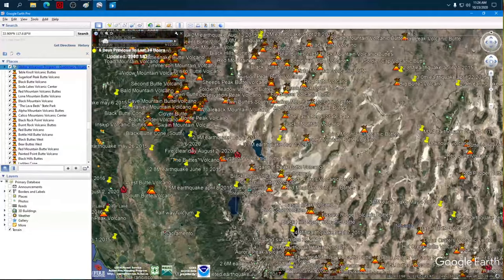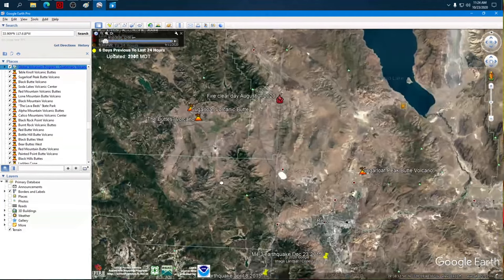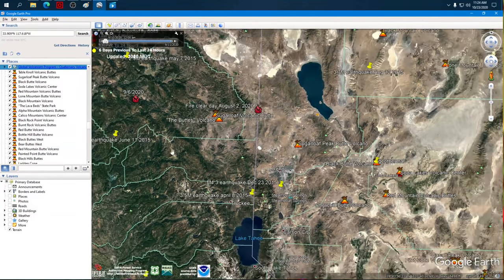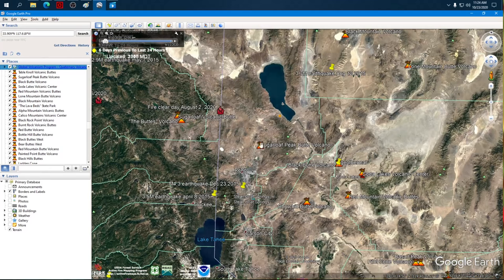Right here between Lake Tahoe and Pyramid Lake, we have a triangle of earthquakes. And this oval shape is what I've talked about for years at this point. Hot spots have appeared around the outside edge of this. Earthquakes go around the outside edge of this, and in this case, earthquakes are going up into Pyramid Lake and down as far south as near Steamboat Springs.